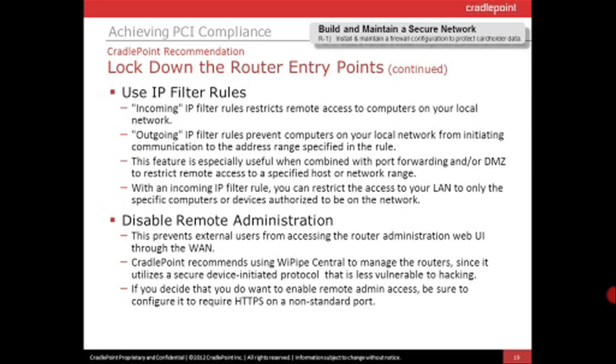But it really starts with that documented topology of your network, and it really takes some design up front to make sure that you've done it right. Disabling remote admin. Obviously, hackers know how to scan from the outside, look for open ports, open holes, etc. And one of the things that we recommend is, at least from the CradlePoint router perspective, turn off the remote administration and use WiPipe Central.